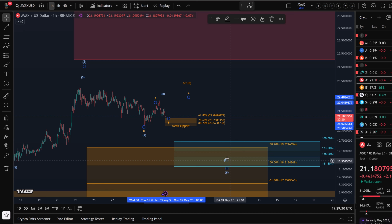But that C wave shouldn't be a straight line, so typically we expect it to be a 5-wave pattern. That just gives you a quick idea of the overall wave patterns here on the AVAX chart.